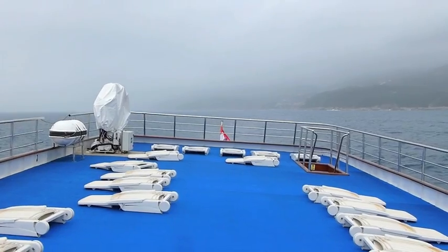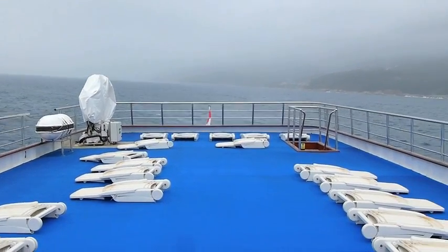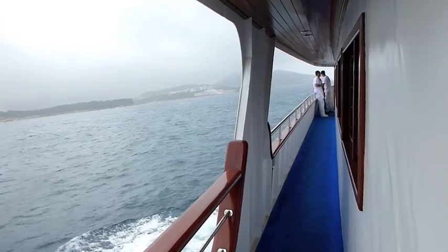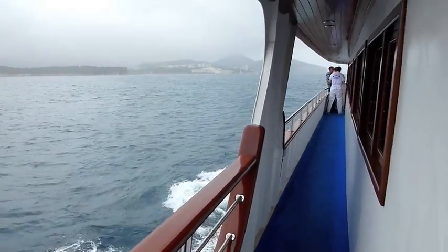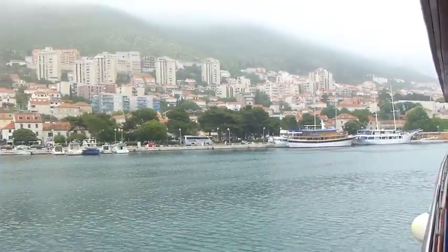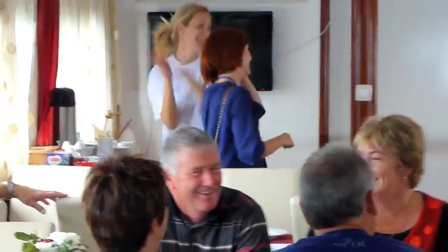Here's a shot out back to show how the ship's rolling and rocking. A little more peaceful going this way. Not too nice a day going into Dubrovnik, rough seas. And alas, we're back in Dubrovnik. Go to the dock, do some laundry, and then check out the old town, Dubrovnik.